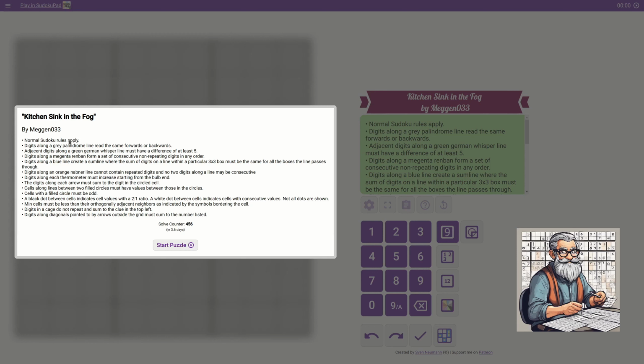Normal Sudoku rules apply. Digits along a gray palindrome line read the same forwards or backwards. Adjacent digits along a green German whisper line must have a difference of at least 5. Digits along a magenta Renban form a set of consecutive non-repeating digits in any order. Digits along a blue line create a sum line where the sum of digits on a line within a particular 3x3 box must be the same for all the boxes the line passes through. Digits along an orange Nabner line cannot contain repeated digits, and no two digits along a line may be consecutive.